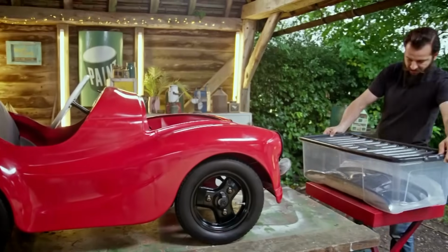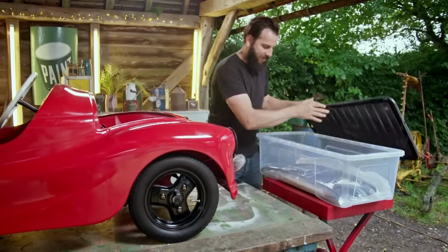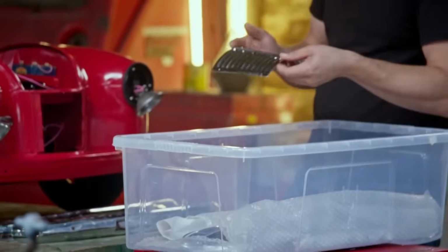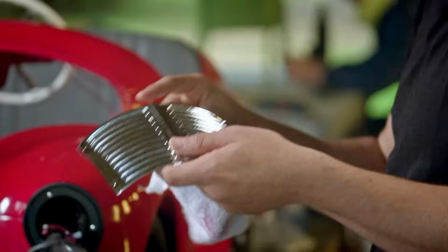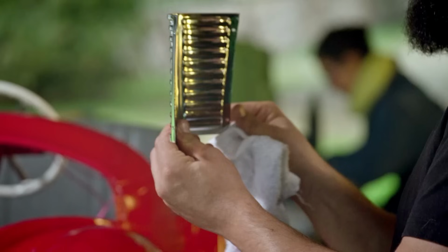The big restoration of the Mini classic car is nearing the checkered flag as Dom prepares to attach the newly chromed fittings. When Nathan was a kid, when this car was new, this is exactly what these would have looked like. Love it.